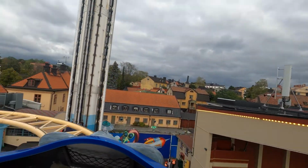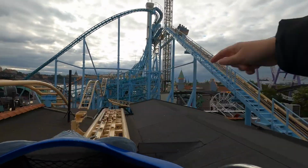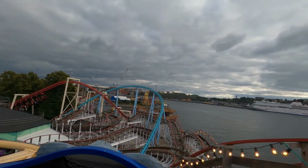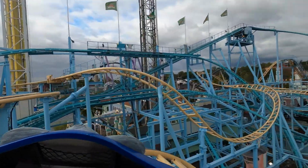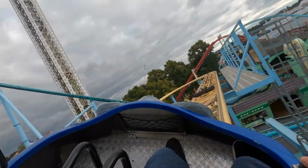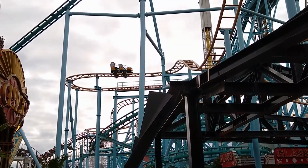The long sustained turnaround switchbacks are really powerful, and the small ones here are just so brutal and completely throw you around. There are so many of these great lateral moments, and it feels so chaotic. And on top of that, it even has some fun little positive force moments, as well as a little bit of floater airtime. And I just never expected to have as much fun on a Wild Mouse as I did on this.